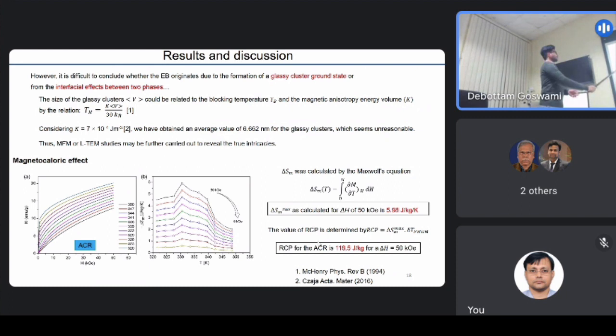Considering the value of K as taken from a reference, we have obtained an average value of 6.662 nanometer, which seems large considering the unit cell. Therefore, some detailed study may be carried out to investigate the true nature of the spin glasses present in the sample. The magnetocaloric effect has been studied here.